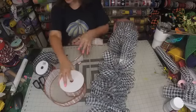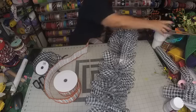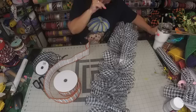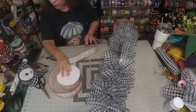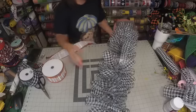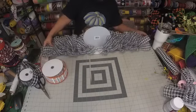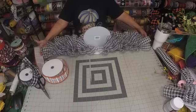Y'all, I can't hardly see comments because when I pin that, it only shows me like one comment at a time. So I'm having a hard time. How long is it? It is about 35 inches.